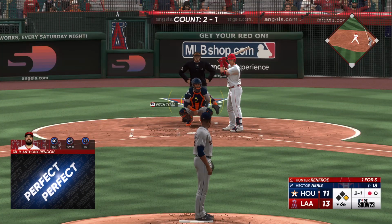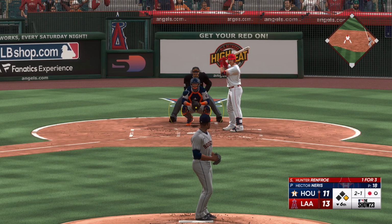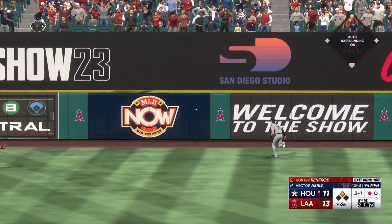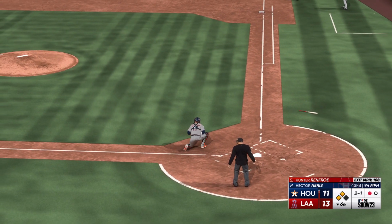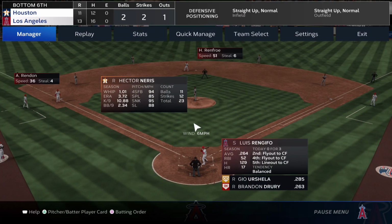Now it's Hunter Renfroe. He's already homered in this game. And this one could be extra bases. Rendon rounds second on his way to third. Lead runner holds at third, so 2 runners in scoring position and just 1 out. Put some good swings on the ball. That's his second extra base hit.